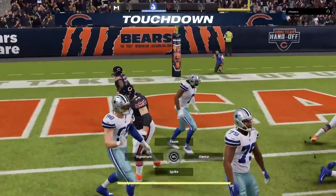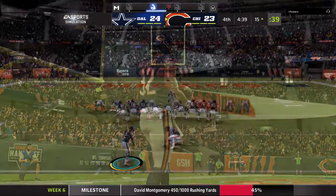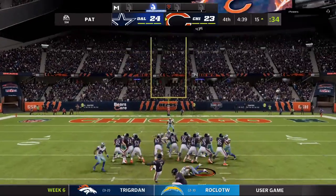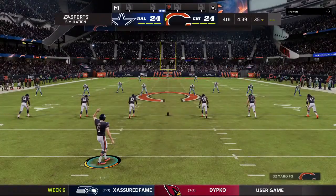Once more, Montgomery. And this time he is in. David Montgomery, his 3rd touchdown now on the year. And the Bears are an extra point away from tying this game here in the 4th. Don't forget the extra point. It's up and good. And we are tied here in the 4th quarter.